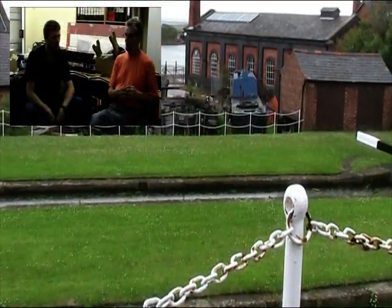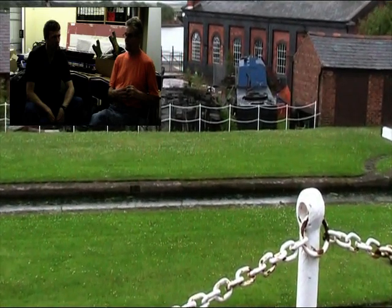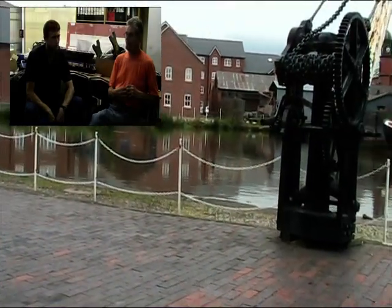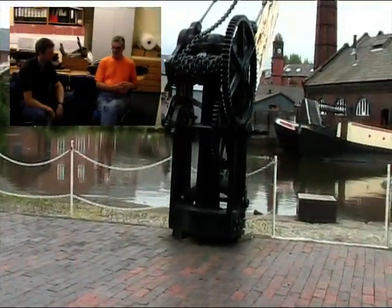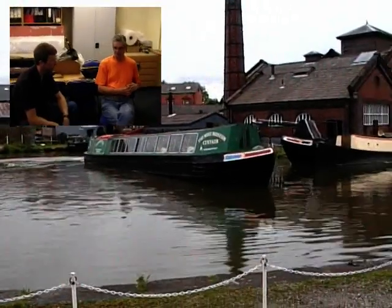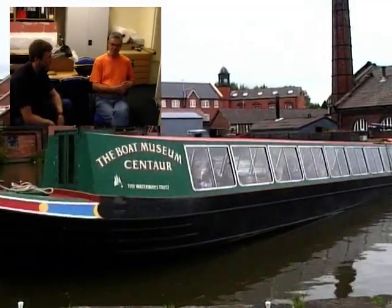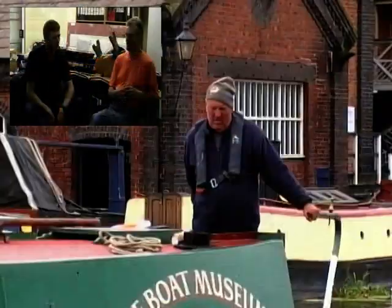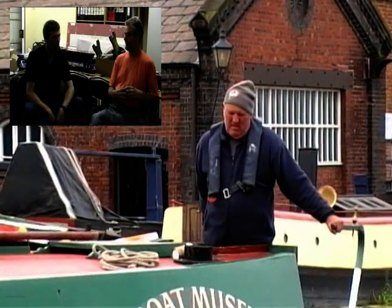However, there is no way that we can sustain the full collection of boats in anything like a fully restored condition. Nobody is going to give us the money for that, and at this stage of the game there is really no chance of us generating that money. So the process we've embarked upon, we believe, is the right thing to go with.